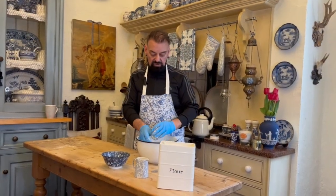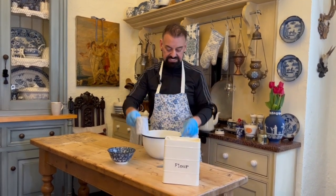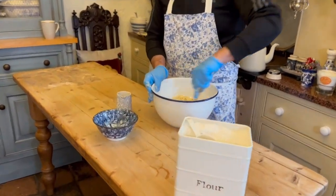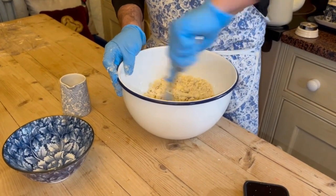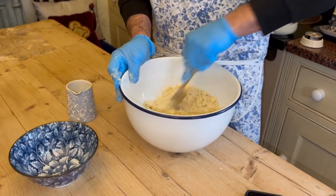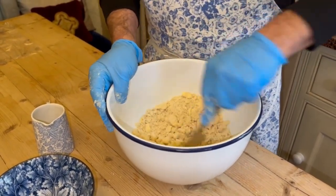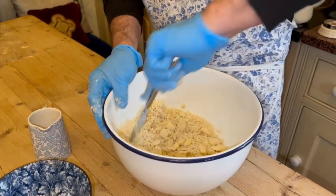So the butter and lard has been incorporated into the flour. I use gloves simply because I'm working with lard and it's very difficult to get off your hands once you've got lard on there. So I'm going to just slowly pour in a little drop of water and bring that together just with a knife. And be patient with this because it will come together very quickly. Don't just throw all the water in because it's very difficult to rectify if too much water has been added. You just literally want to bring it together into a ball, and then you can knead it on the table and then pop it into the fridge to chill for 30 minutes.